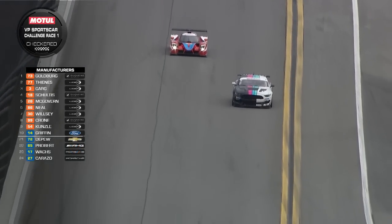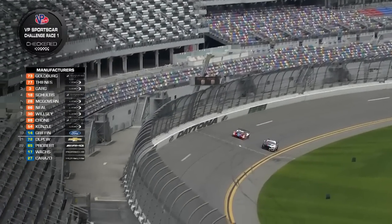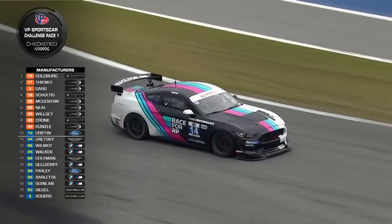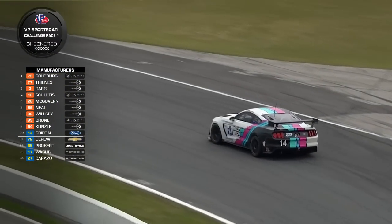And for Billy Griffin, he will do the same. The Florida native lives not too far away. In his Ford Mustang, he flashes across the line, and Griffin wins GSX at Daytona. What a race for the local. Dan Goldberg from Delray Beach in Florida, Billy Griffin from West Palm Beach. Both of them will be absolutely thrilled to bits.